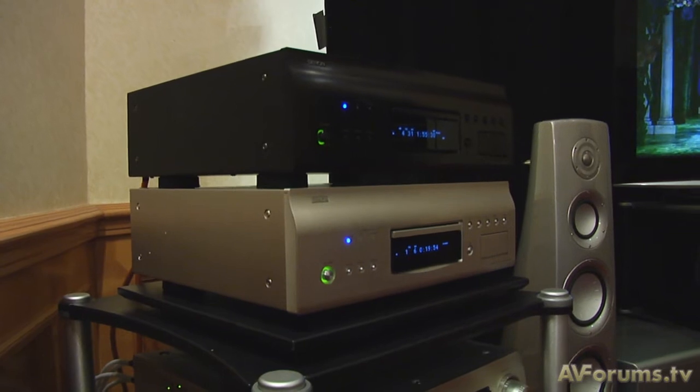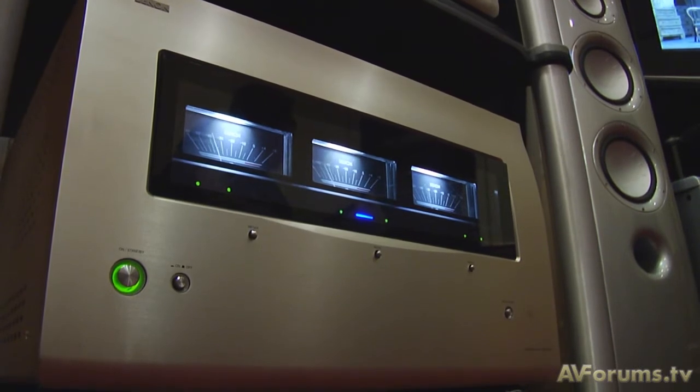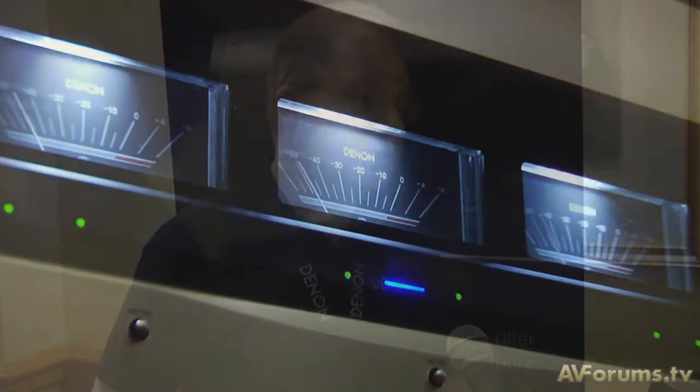And of course, the AVP-A1 and POA-A1HD are fully balanced products already. So we're using balanced feeds from the preamp to the power amp as well. So the whole chain, both internally and externally, is a balanced system for pure stereo playback. On top of that, that's the audio side, so it's of great interest to the audiophiles coming to the show here, which of course has traditionally been an audio show for many, many years.